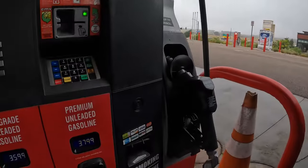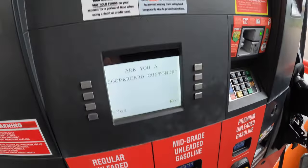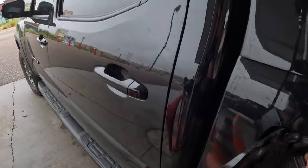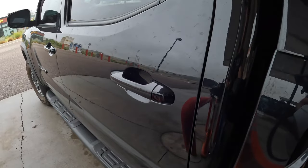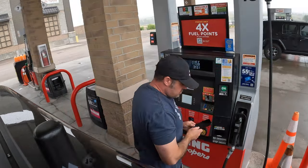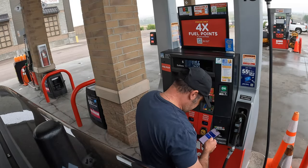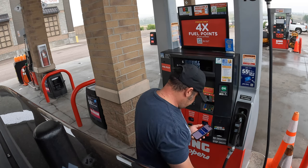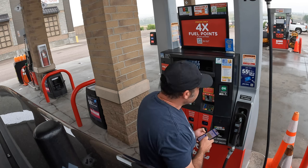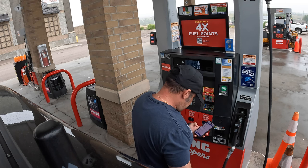Here we are at the gas station. I usually put 91 octane. It's 3.79 today. Not too shabby. Let's fill up. Long maintenance crew. Making a little bit of noise. I use my phone to pay. Pump 15. Waiting for it to connect. Begin fuel.